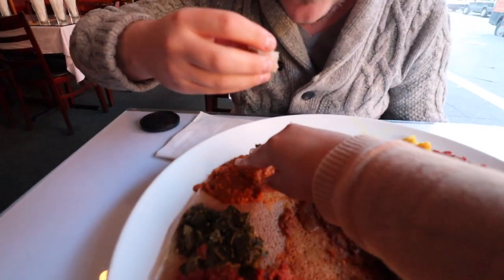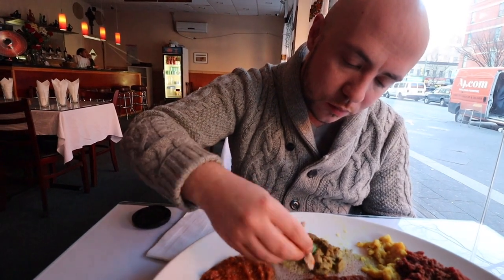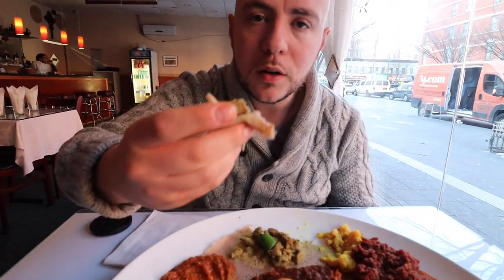Let's try the lamb. There we go. Mmm. And the lamb is very tender. It's marinated with some turmeric, so you get a little of that flavor. It's very juicy. And it's nice that when you scoop it up with that injera, you get that wonderful sourdough flavor to complement it.